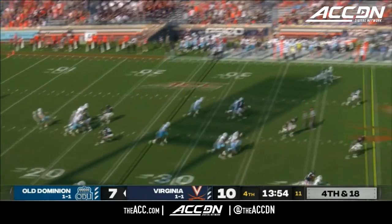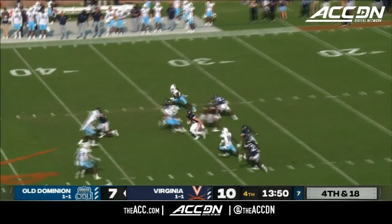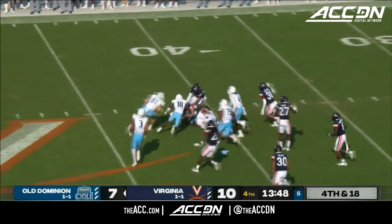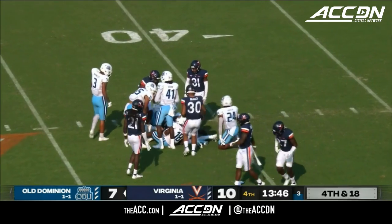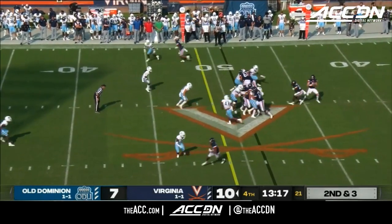It was a loud possession for ODU, and it ends up getting the ball back to Davies from his 32. Dances away from the first wave, brought down at the 42. Get him in there if they want to stay in this game. Down three in the fourth.